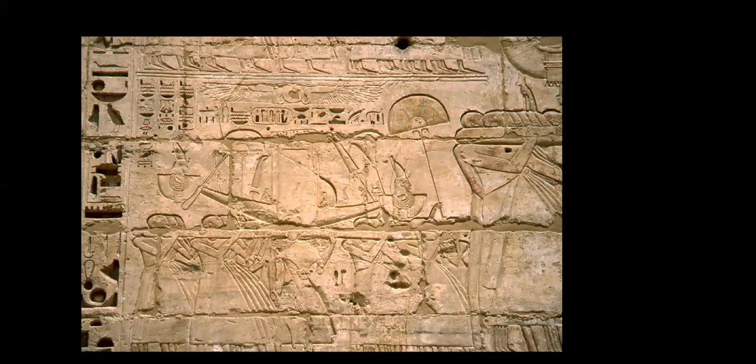So while this parade of these barks, of these boats, is going on the West Bank, people are following the procession and making a huge amount of noise. We know there was singing and dancing and drumming. They were encouraged to make a lot of noise because the noise was thought to awaken their dead relatives and bring them forth from their tombs to meet again with their living family members. So it's kind of like Day of the Dead, where you bring forth the spirits of your ancestors.